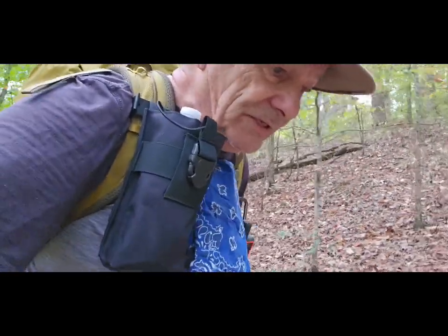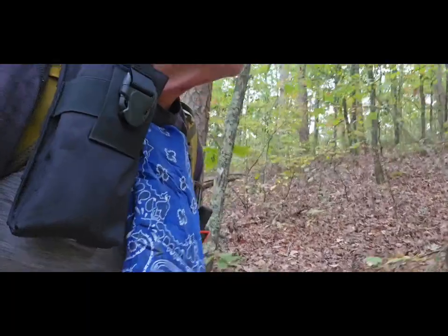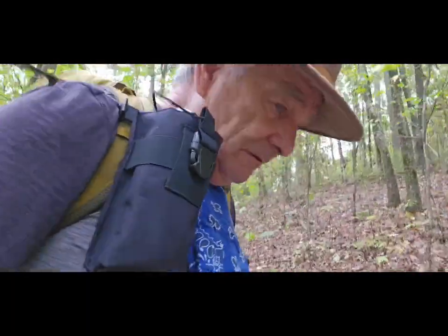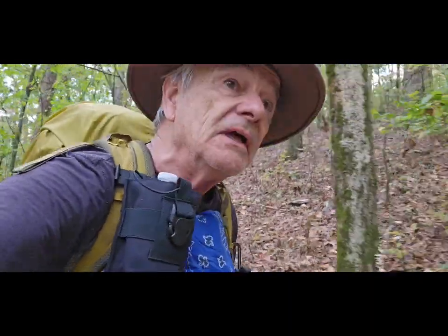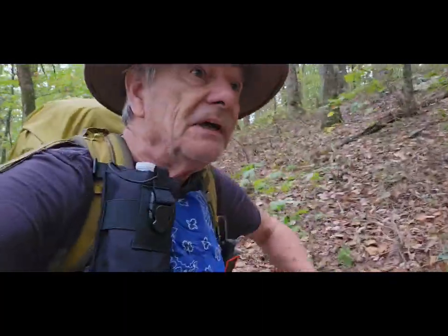Anyway, it's been a really nice day hiking here. A couple hours I've been hiking. It is a little bit overcast. Weather is about 70 degrees. Like I said, it's overcast. Sun's not beating on me at all. So it's not real sunny, but it's a pretty forest.